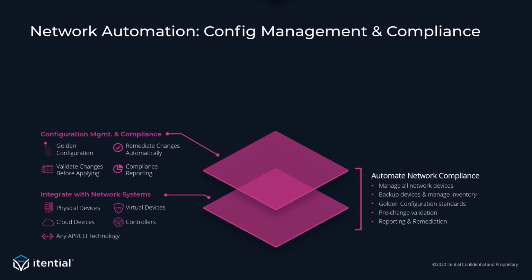So we want to be able to do that. And as we've talked about in a previous webinar in this series, is the ability to do validation changes. So to implement automations that can check a proposed configuration before any infrastructure is deployed.